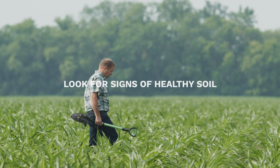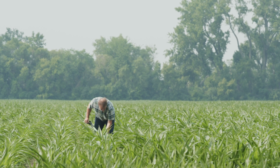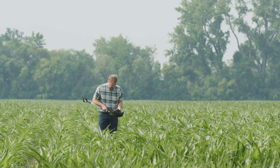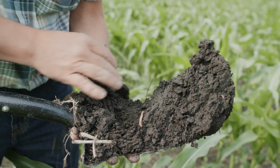I always carried a shovel. The one thing that you do see right away when you use a shovel is if you got worms. Years ago, you'd use a shovel and I couldn't find any worms. Now, every shovelful, we have 5, 8, 10, 15 worms.